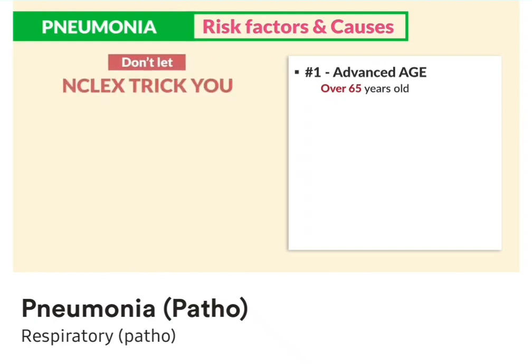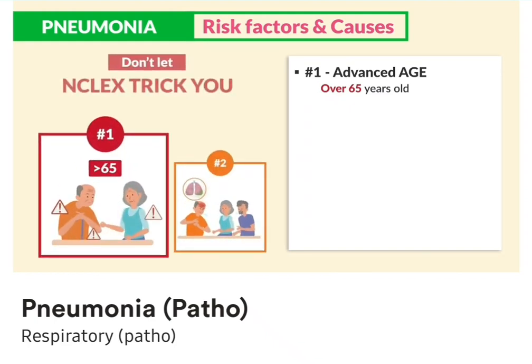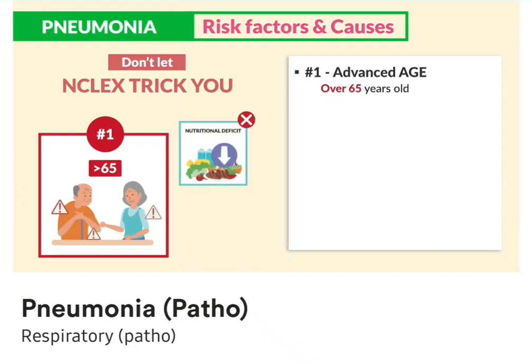Now, don't let the NCLEX trick you here. Environmental exposures are not the greatest risk factor, advanced age is, here for pneumonia. And neither is nutritional deficit or even obesity. So always think here, advanced age over the key number, 65 years old, is the number 1 risk factor for pneumonia.